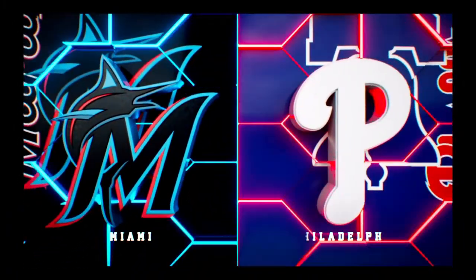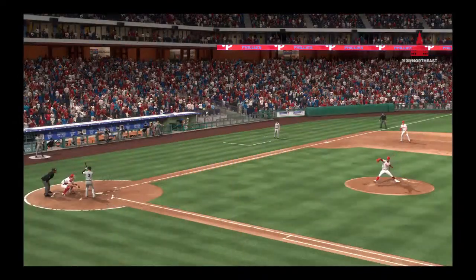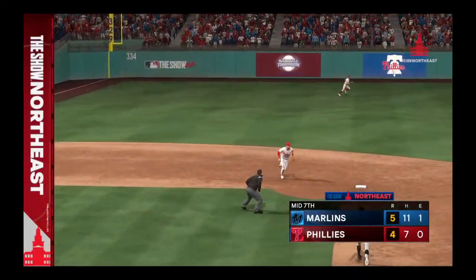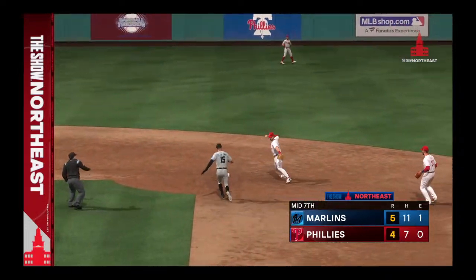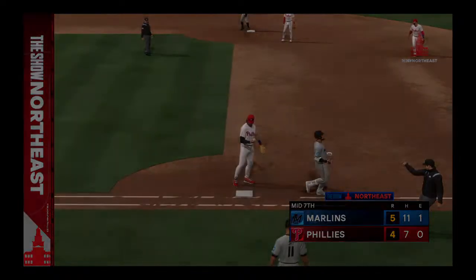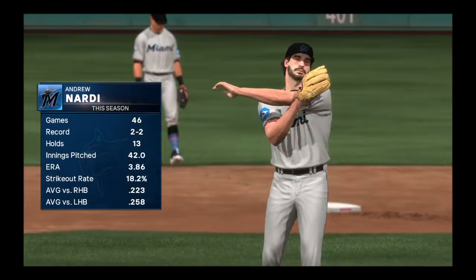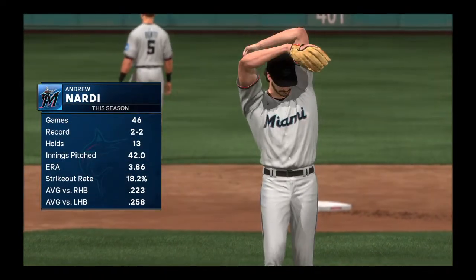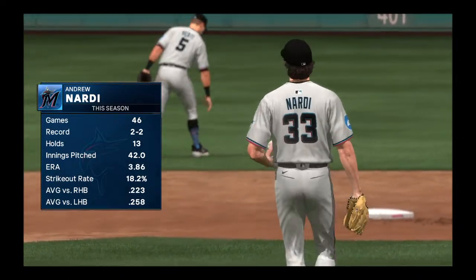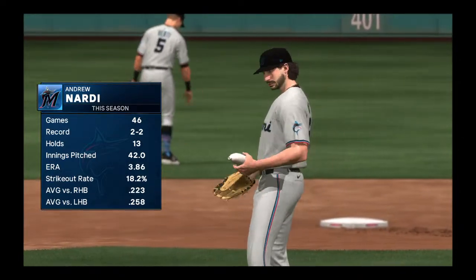Midway in inning number 7, and it's time to stretch. Marlins 5 and the Phillies 4. On the mound now, Andrew Nardi. And we all know about his slider. It's just filthy, man. And one of the better ones in the game, I'd say. Spin rate's very high, and it just breaks a ton.